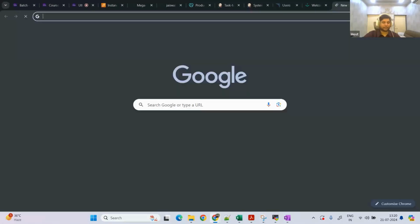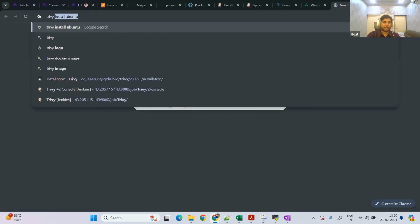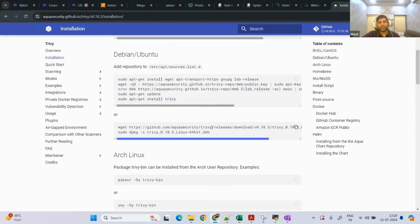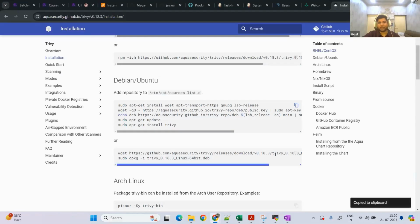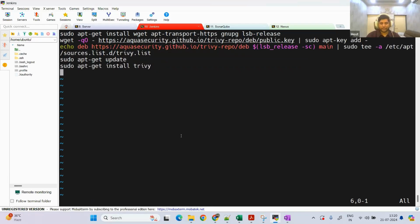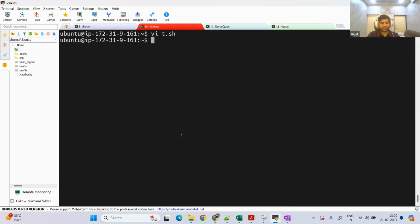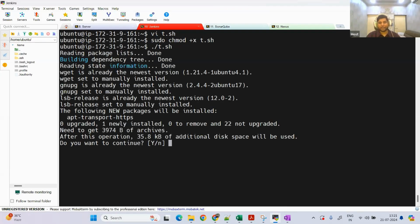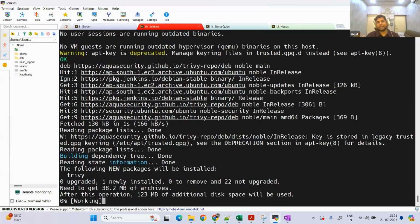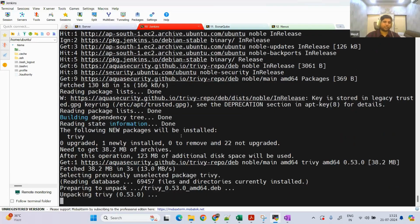For that, I can search on Google as Trivy install Ubuntu, or Trivy install, whatever you want. Click on the first link, and it's going to give you the command to install. So I'll copy the commands, go back, create, let's say, a script t.sh, paste it here, save this, change the permission with sudo chmod +x t.sh and execute it by running this command. Now it's going to install Trivy on our virtual machine on which Jenkins is running, and after that, inside Jenkins also we'll be able to execute the Trivy commands.